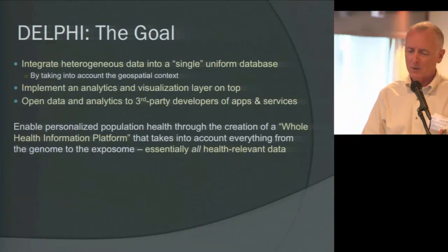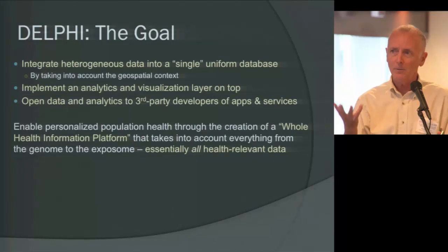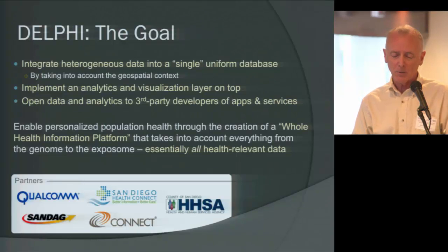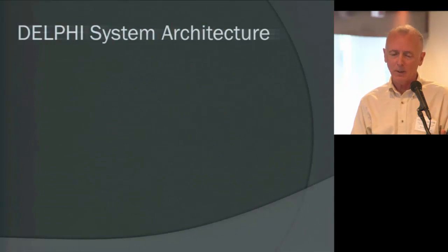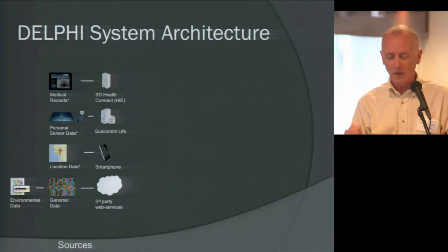So the goal of this project is to essentially integrate these into a single uniform database by taking into account geospatial context. If health is related to place, then that's an important thing to build into this. And implement an analytics and visualization layer on top, and open the data up to other folks. We have partners in this project ranging from Qualcomm to our local health information exchange, to our public health department, to the San Diego Association of Governments, to our local entrepreneurial group, UCSD Connect, to get entrepreneurs at the table to help us think about how we're doing this, because those folks often have the data.